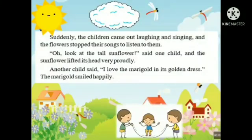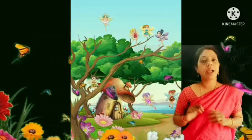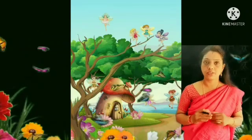Suddenly the children came out laughing and singing, and the flowers stopped their songs to listen to them. "Oh, look at the tall sunflower," said one child, and the sunflower lifted its head very proudly. Another child said, "I love the marigold in its golden dress." The marigold smiled happily.